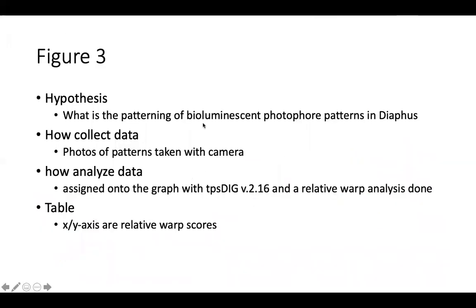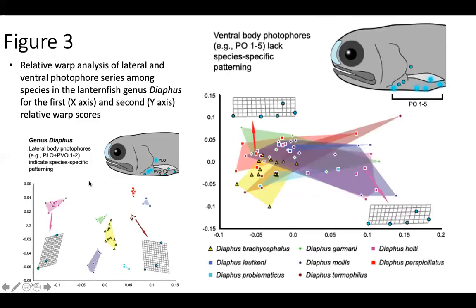And then in figure 3, we're pretty much asking the same question, but with a different subfamily. So it's if the patterning of bioluminescent photophores in Diaphus are different. And the way they collected the data was the same. They took photos of the patterns with their camera, and the way they analyzed it was the same, by putting it into that program. And the tables look similar as well.